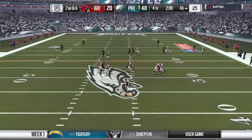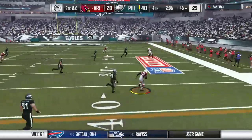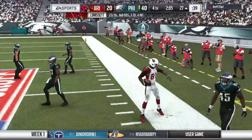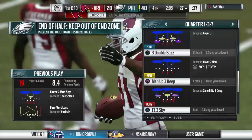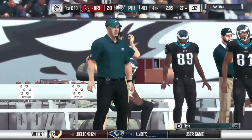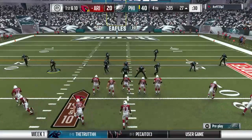Into the air once more. It's Brissett. To the right side, he's got Cooper. It's complete. And he is out of bounds inside the 30. They call it a gain of 19, and it moves the chains. And they'll try to squeeze in one more play here before the 2-minute warning.